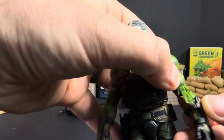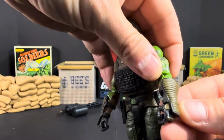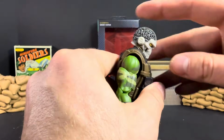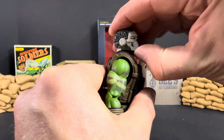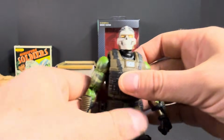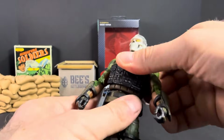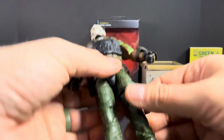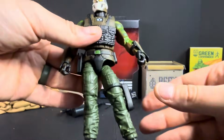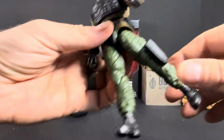We're rocking our Cobra Viper arm guards from the retro release in a brown color. Articulation wise, we can look down that much, and we can look up only that much. You're not going to get much out of the ab crunch and everything with the vest. You got a little bit of waist movement in there. Drop down hips, can split out that much. That is horrifying looking. If I get that back up, we can kick forward that much and kick backwards that much.